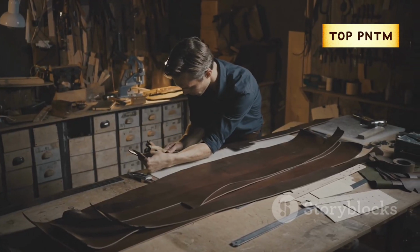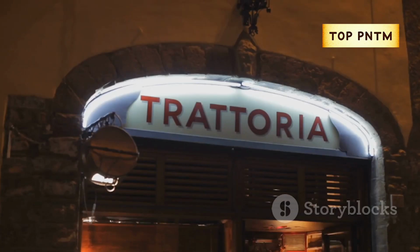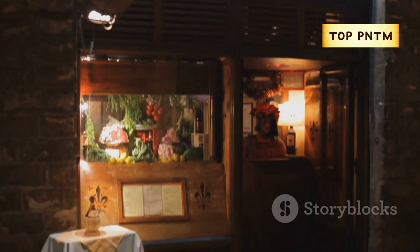One of my favorite things to do in Oltrarno is to visit the leather workshops. And before you leave Oltrarno, make sure you grab a bite to eat at one of the many trattorias.